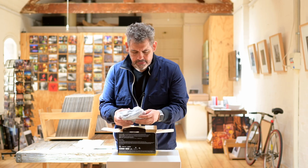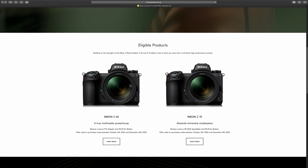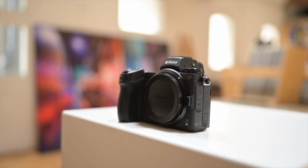Nikon in Australia have a promotion at the moment on the Z6 II. So if you buy one in the next month or so, you get an extra battery and you get, I think, the F to Z adapter. So here we are on the Nikon site, and there are the launch offers which go until November 20th. This is Australia, of course, but there's different offers happening all around the world. And this is it here. You get a spare battery and you get the F to Z adapter when you buy the Z6. If you buy the Z7, you get the spare battery and the flash. So that's pretty cool. It's free. And between these two things in this country, that's around $400 to $500 of value. So that's pretty cool. Well, there it is, Z6 II.